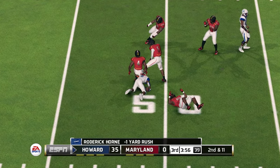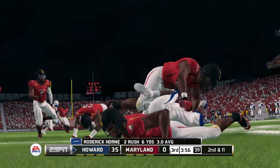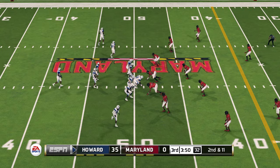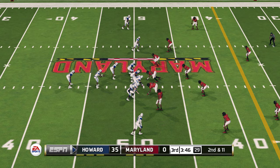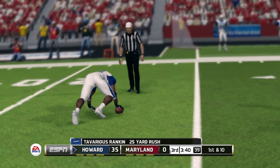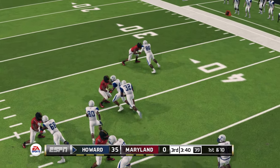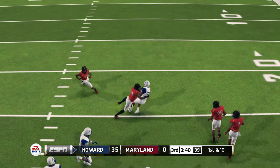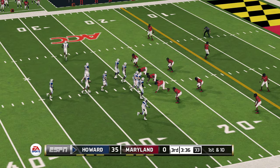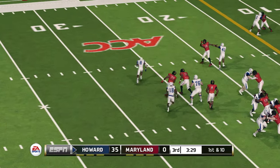They go right, and he's tackled behind the line. That'll bring up 2nd and 11. Get him! 16's coming, check back. And he's tackled at the 24. First down, 10 to go. Ball on the 24-yard line. Mike 16. He'll get the call again.